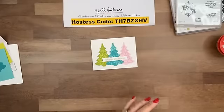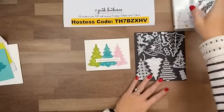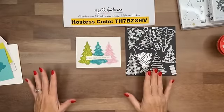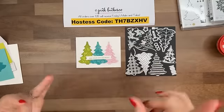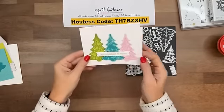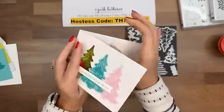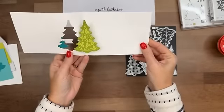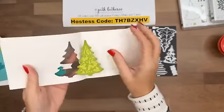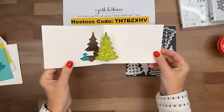Okay, the first thing we're going to do, the thing I love about this bundle are the dies. I mean, the stamp set's great, that's fine, but look at these dies. You can customize your Christmas tree in any colors, in any pattern, and it's really fun. So I kept it simple, but watch what happens. Ready? See how that stays on the inside? All right, it's a little pop-up card. So it's simple, but it's fun.